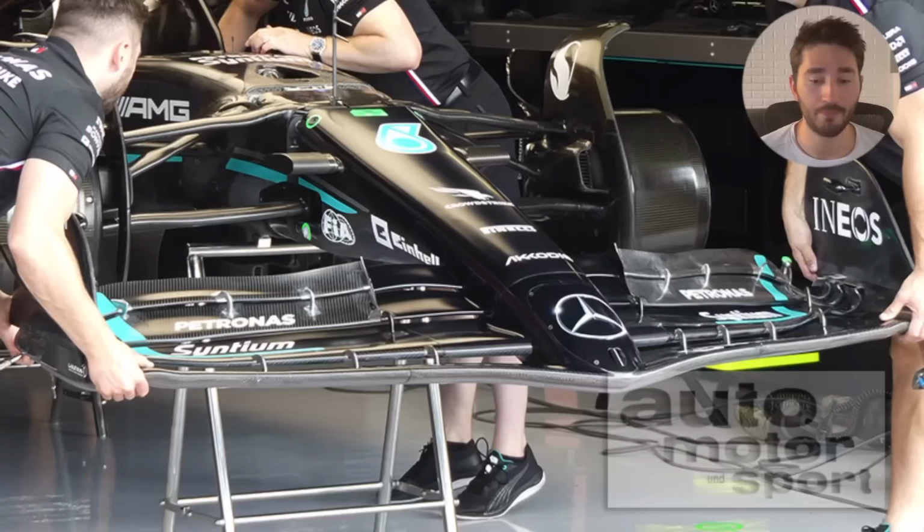Now here is the wing, or I guess the huge update that Mercedes was talking about. Now, here's the thing. Big upgrades don't necessarily mean huge packages. This could be bringing a lot more performance than we actually think will be coming out of the car.